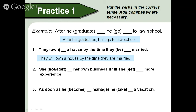I don't know if Powell's microphone is working. Yeah, my microphone is fine. Okay. This is my example. She won't start at our business until she gets more experience. Perfect. Yes, perfect. That's right. And maybe we could get the last one done. Salah?